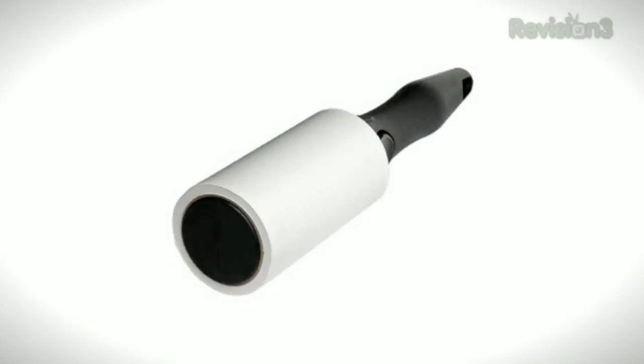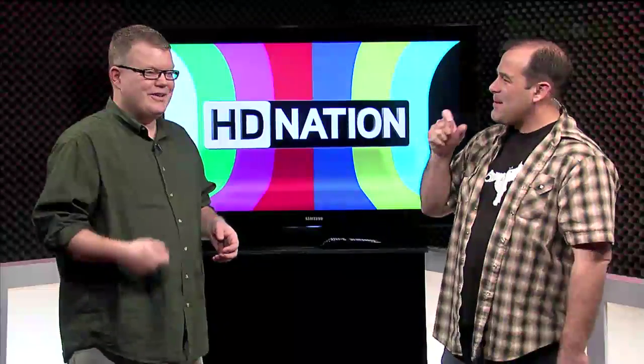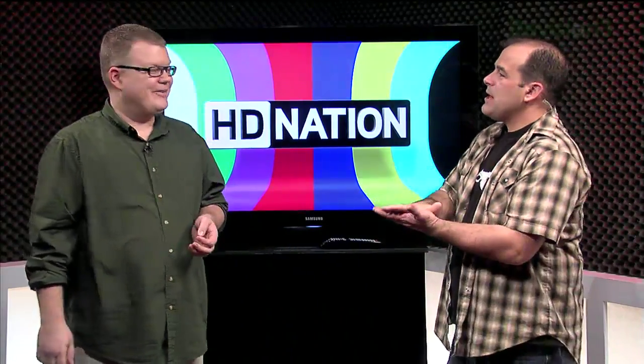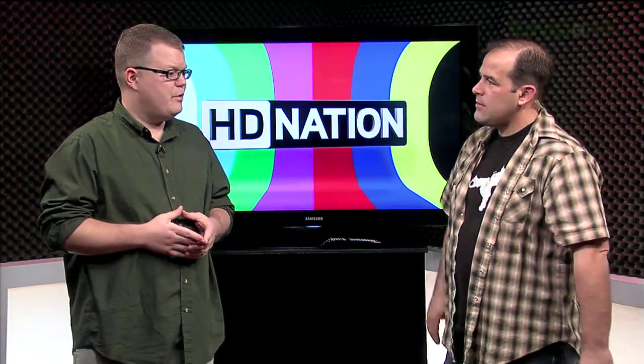I wouldn't use a lint roller that has the sticky material in it. Those things are pretty sticky, and I've actually had them grab the display. I was going to say, as you rip the top layer off the display, you might make it worse. So maybe a wooden roller you'd pick up in a paint shop or something like that. Something very smooth, and don't apply a lot of pressure, just to see if that affects it at all.